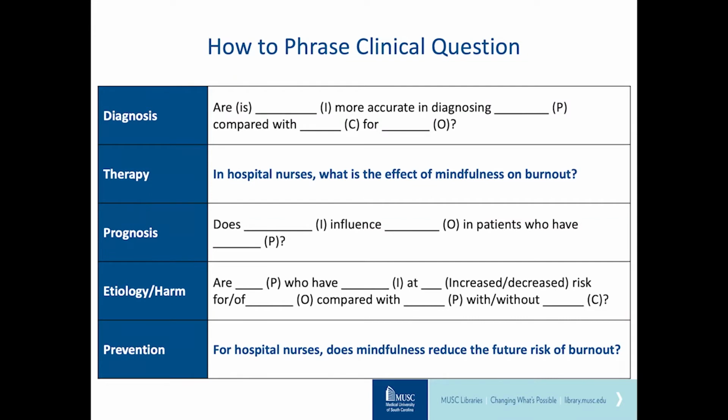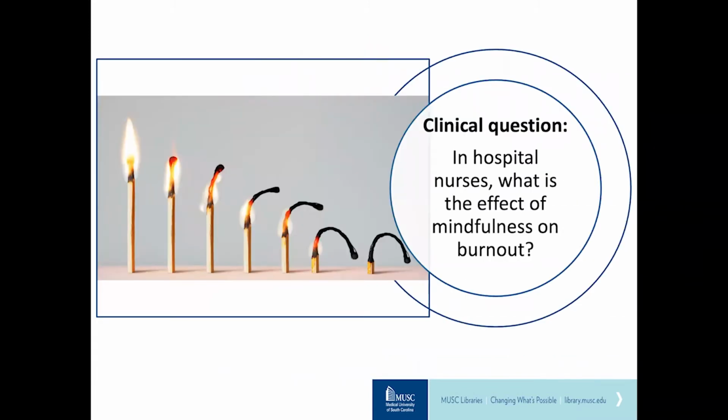In our clinical scenario, some nurses were already experiencing burnout, therefore this could be a therapy question. However, for the nurses not yet experiencing burnout, the mindfulness intervention could be used to prevent burnout. Therefore, this could also be a prevention question. For the purposes of this presentation, we're going to frame this as a therapy question, which is, in hospital nurses, what is the effect of mindfulness on burnout?